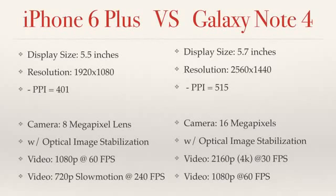In terms of RAM, the Samsung Galaxy Note 4 has 3 GB of RAM. The Apple iPhone 6 Plus, they've not specified how much RAM you've got here. It's probably going to be between 1 to 2 GB. It definitely won't be 3 GB. This is something that Apple have not specified as yet.